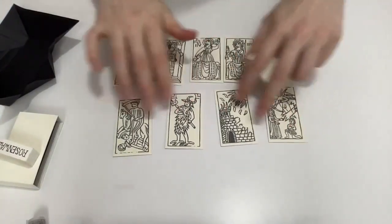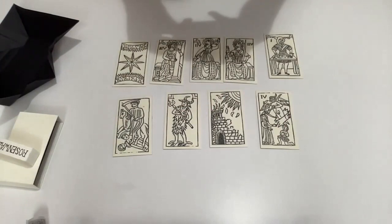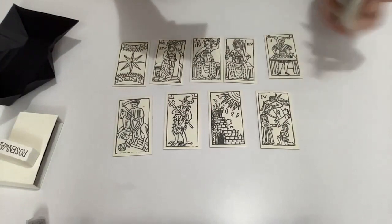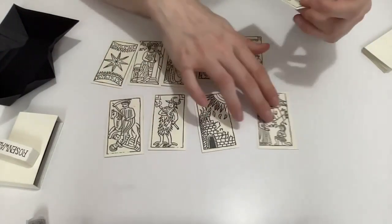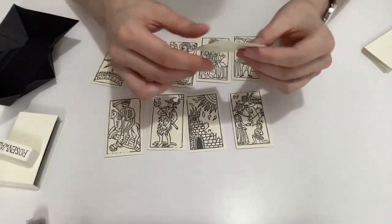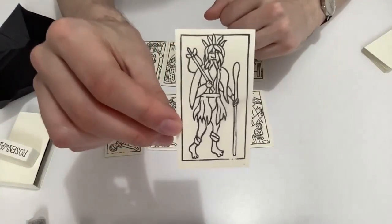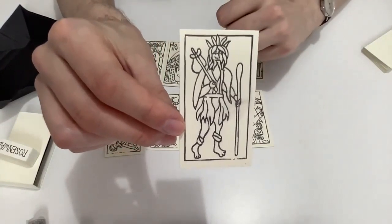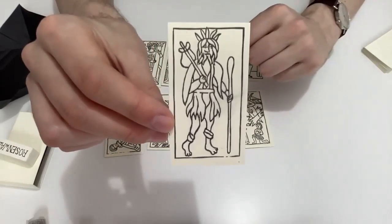And now let's talk about the Fool card, because the Fool card didn't exist in these. So what Kristen wanted to do is she really wanted to respect the tradition of the tarot. And this is the card that she created for the Fool. And this is really for modern standards because we're used to the Fool. We've got the Fool card here.